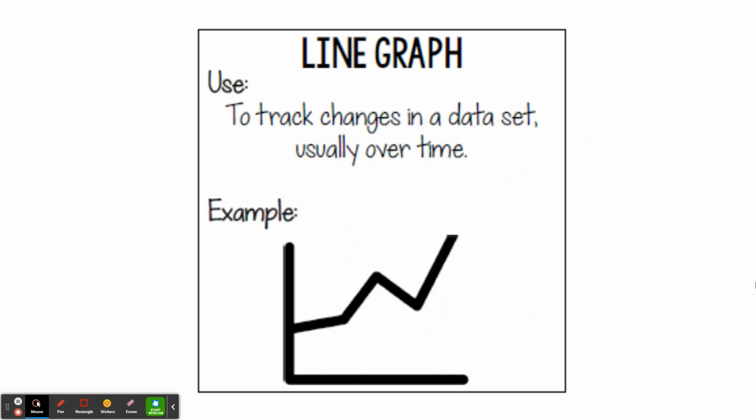Okay, so let's talk about graphs. This is how we're going to organize our data as far as results and things. So we have line graphs. This is always going to be over time. So anytime we are talking about time, it's always going to be a line graph. For our pets, we are going to use a line graph because we're going to have the days of the week on the bottom, the x-axis, and we're going to have their growth on the y-axis. So anytime it's time, it's a line graph.